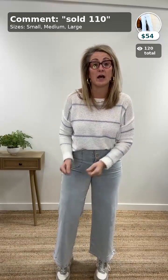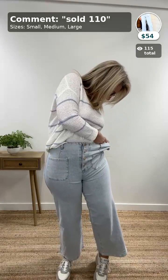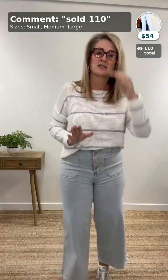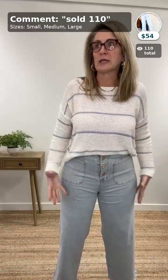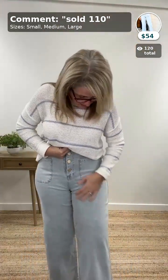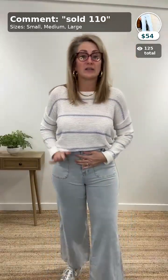Very lightweight and stretchy, I believe. Let me see, what does it have? Fabrication wise, it's 75% cotton, 23% poly, and 2% spandex. So it's definitely true to size. The polyester in it will make it very soft, but it will also keep it from getting extremely baggy, because it takes away a little bit of that cotton content. So again, ultra high rise. This is a very, very light denim, which I typically cannot wear, because lighter denim is not that flattering on me, but because they are a wider leg, I can totally pull these off.